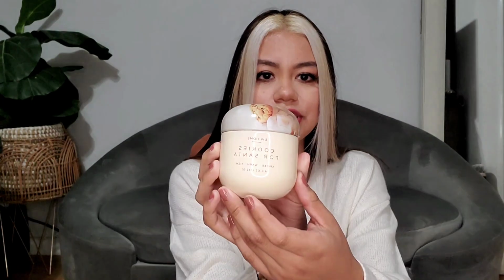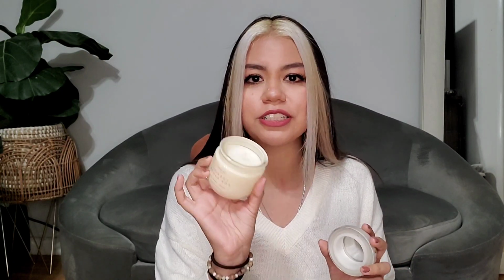From TJ Maxx, I just got a couple of things. The first thing I picked up was this cute candle. It says Cookies for Santa. I have been into candles lately. I think when it's fall, you just crave a candle in your room. So I was really looking for candles, and my favorites are baked goods or pumpkin smells. So this one really caught my eye, the Cookies for Santa. It smells like a gingerbread cookie, or no, actually, it smells like a sugar cookie, which is so, so good. So hopefully it makes my room smell nice.